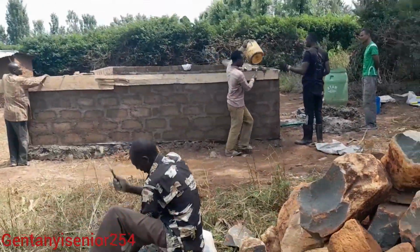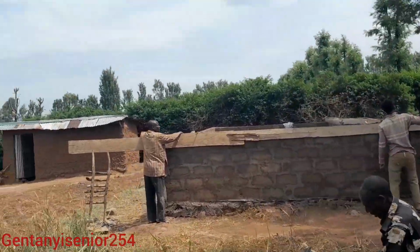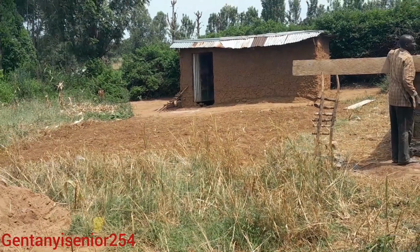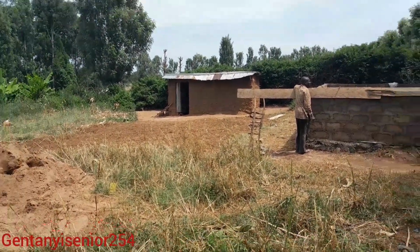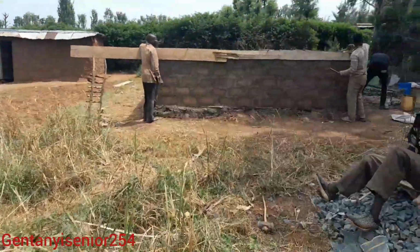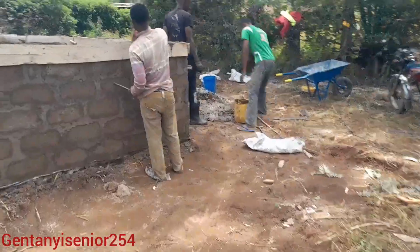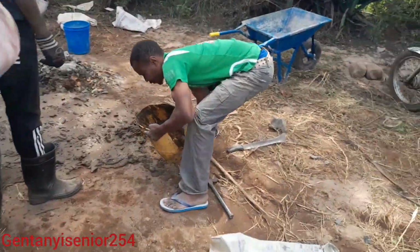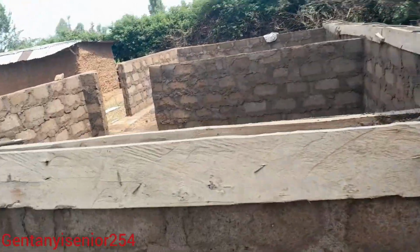So guys, continue watching the structure as our things are going on well. As I told you before, that place that is clear there is to make blocks. We are going to start making our blocks tomorrow, very early in the morning. I can even show you how they are placing this concrete here. You see, they just take it from here, then they fill it here.